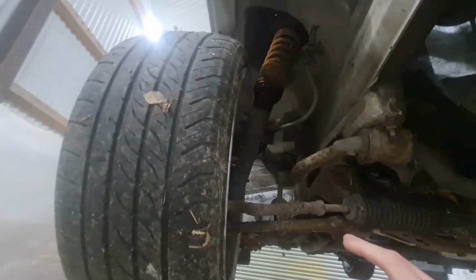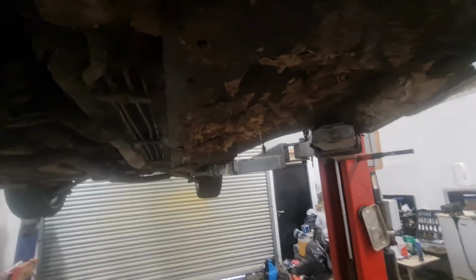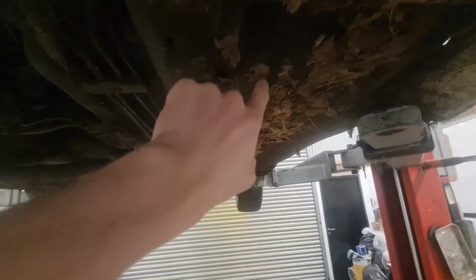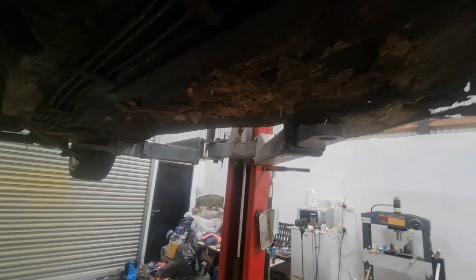Did have relatively new coilovers in it when I abandoned it, but I'm not sure just how good they would be now. Hopefully they're still half-road decent. I mean, they weren't good coilovers, but yeah, moving back. This is all just leaves and dirt and stuff from where it was laid flat on the floor.